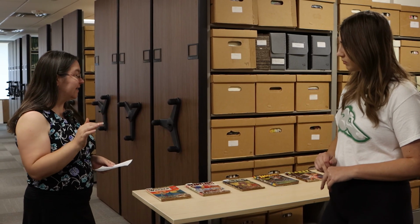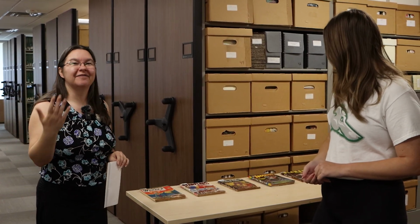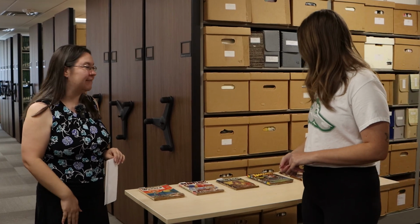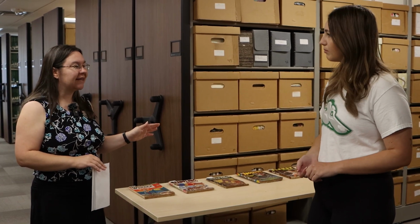All of our magazines can be read in the Special Collections reading room. It's better if people make an appointment ahead of time just to make sure we're here and able to give the best customer service, not out in a meeting or something. And a full list of all of our titles and issues is available on the Special Collections website.